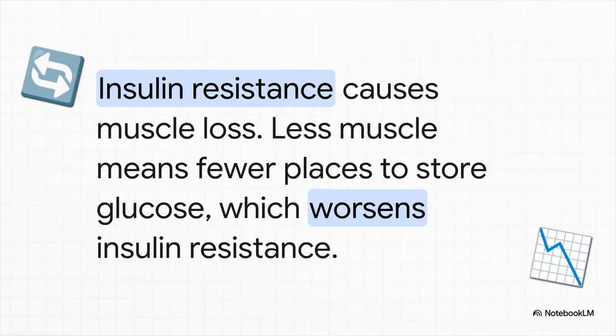And this is where that dangerous downward spiral really takes hold. Check this out. Insulin resistance makes you lose muscle, but when you have less muscle, you have less space to store that blood glucose. So blood sugar stays high. What does the body do? It pumps out more insulin to try and deal with it. And that extra insulin just makes the insulin resistance even worse. You see the cycle? It's absolutely vicious.